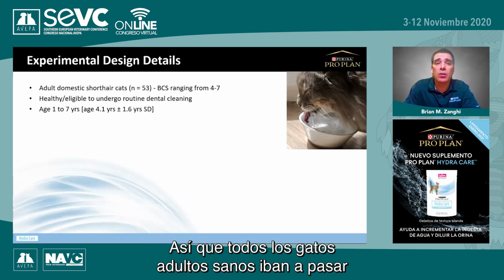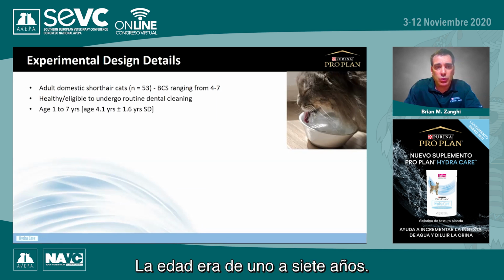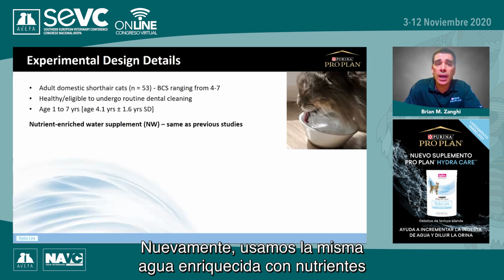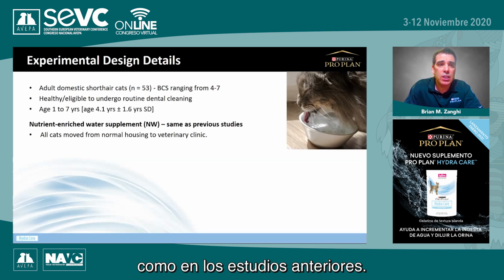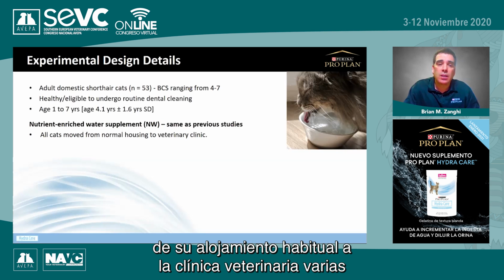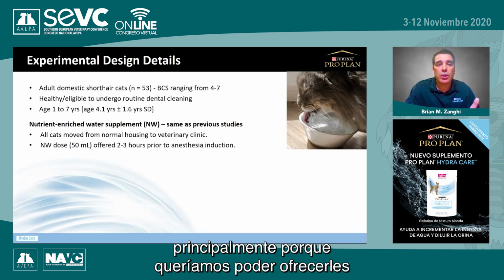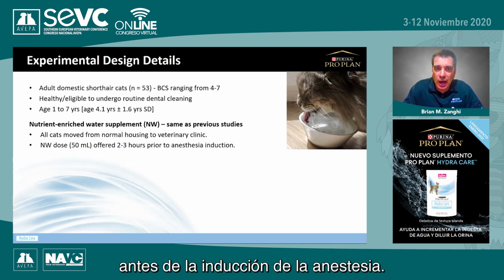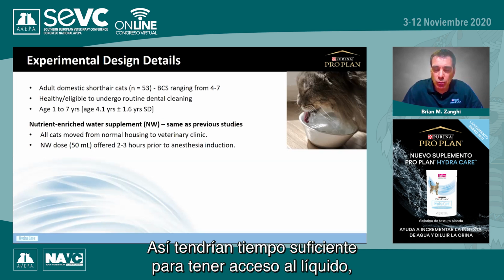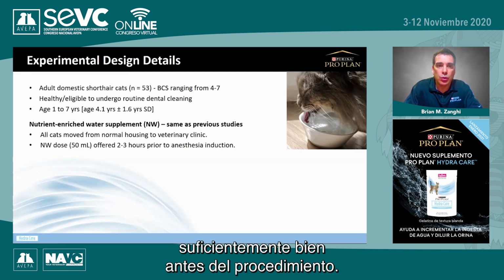This was all healthy adult cats that were going to undergo a routine dental cleaning and needed anesthesia. The age was 1 to 7 years old. Again, we used the same nutrient-enriched water as the previous studies. The procedure was that they were moved from their normal housing into the vet clinic several hours before the cleaning, primarily because we wanted to offer them the nutrient water 2 to 3 hours prior to anesthesia induction, so they have enough time to have access to the liquid and consume it well enough prior to the procedure.